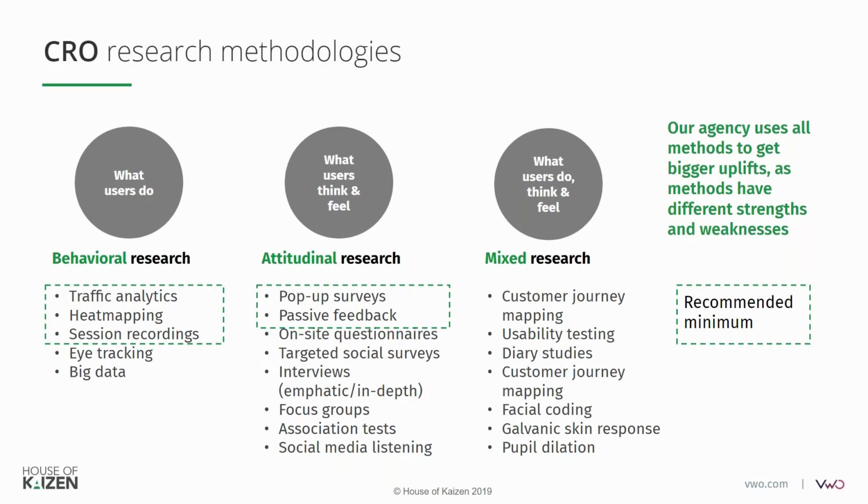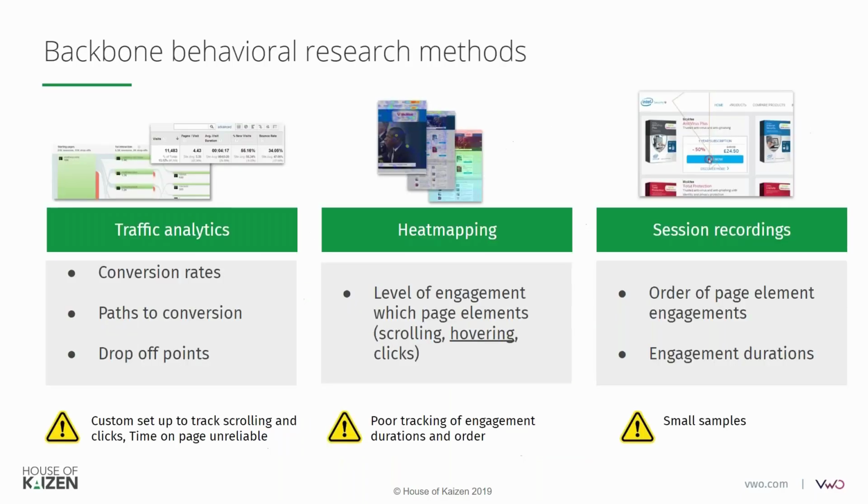So in the behavioral tools, traffic analytics is great to show conversion rates. A lot of test tracking happens with it as well. It can show you the path that people take in terms of the succession of pages visited to convert. And it can also show you exit rates. Where do people actually drop off?